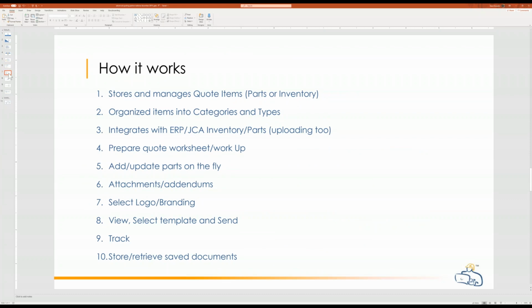So how it works is we're going to provide you the ability to store the quote items, organize those quote items in categories and types, like labor and materials, and they're all customizable. You can customize these things. We're going to integrate it with your job cost accounting system, and then of course you can prepare the quote, send the quote, add logo and branding, track it, and then store the received document and signed document. And I'm going to demo that for you right now.